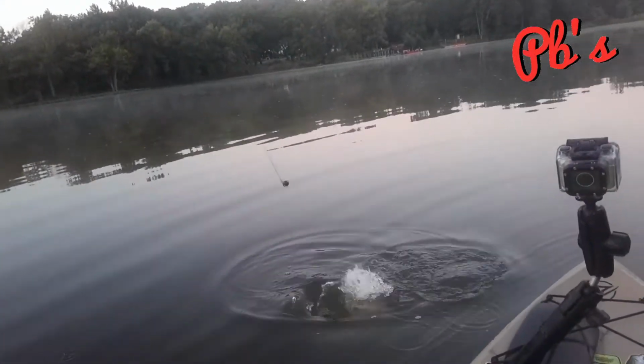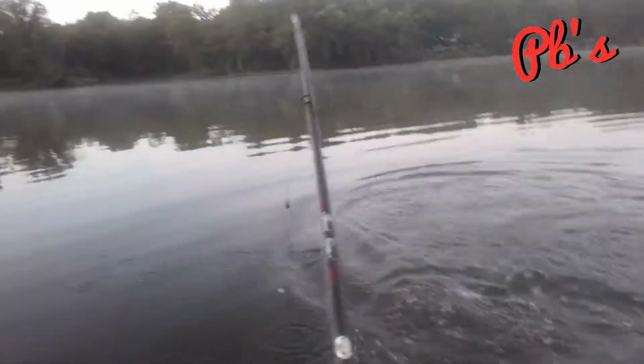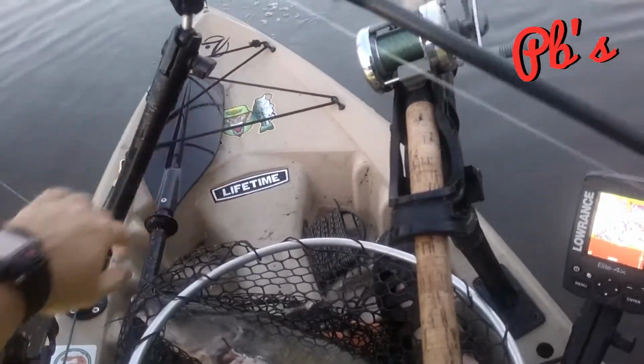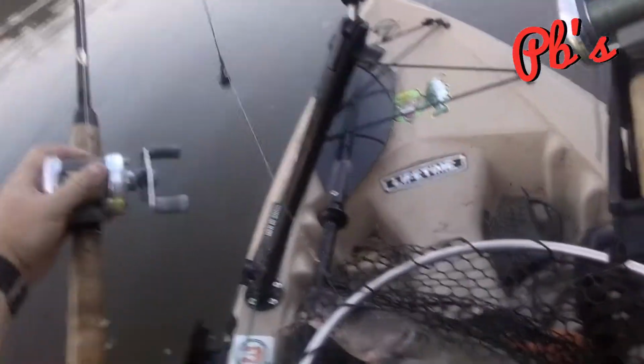I got a double. I have one in the net, one underneath. This one's not happy. Holy cow, look at that! Double catarama! Oh, that's awesome! Yeah!